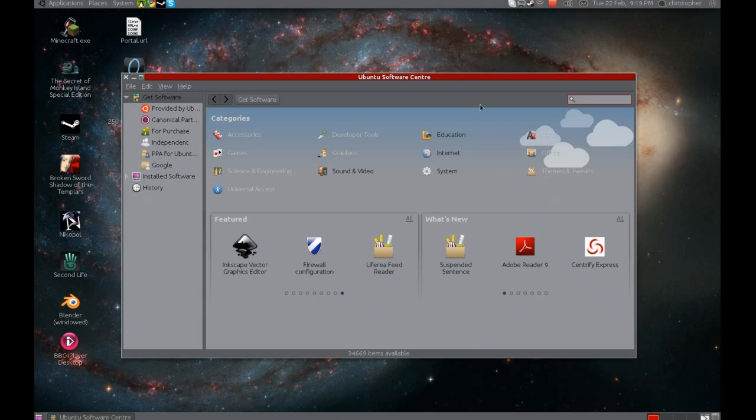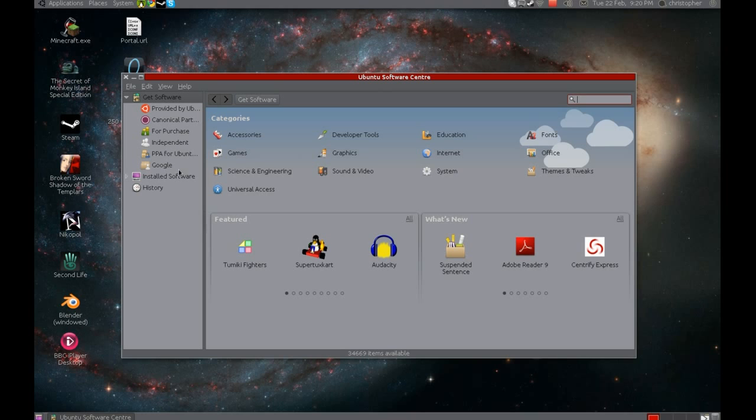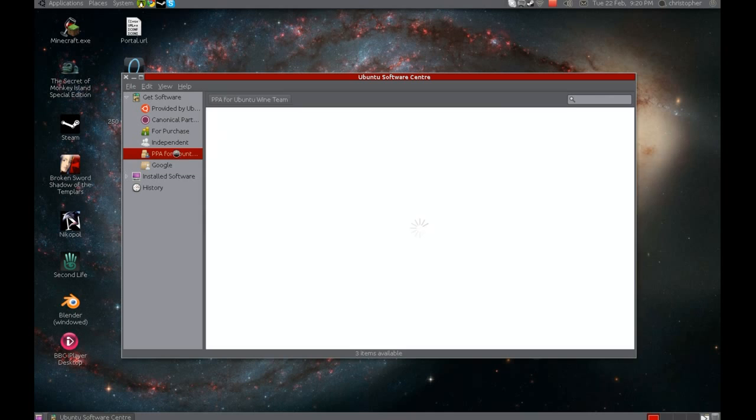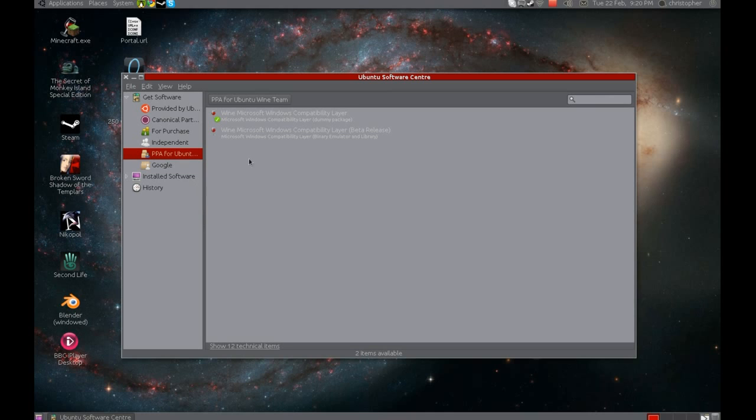So you've got the Software Center here. You've got different categories. It's organised really well. I like how it's done anyway. You won't have all of these when you first start on Linux, because some of these are added by yourself if you add them. When I installed Google Chrome, I added this option so you can get all the latest betas and unstable versions of Chrome. I've only got the stable version because I don't really want to be messing about with it crashing all the time.